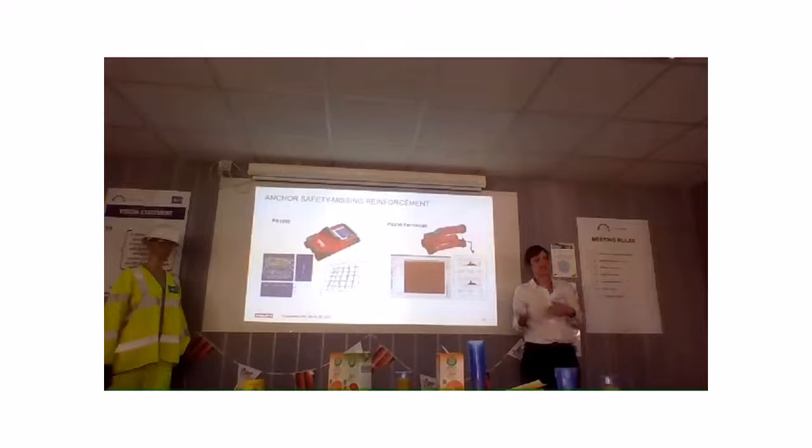Missing reinforcement. We talk about using diamond coring if you hit rebar, but if you really don't want to hit rebar, you can also use the PS250 ferro scanner, PS7000 X-scan, which is a radar scanner.